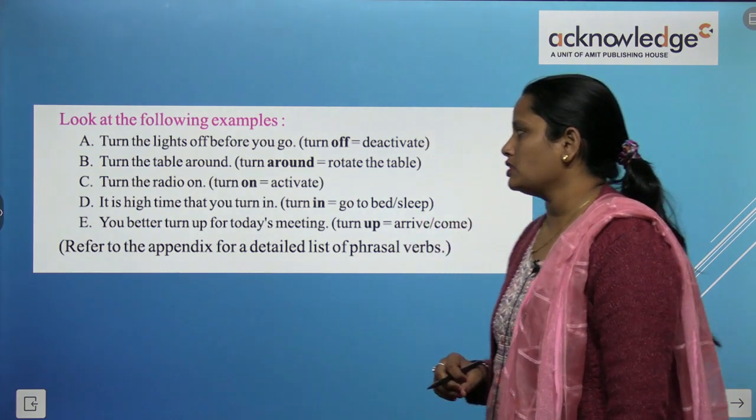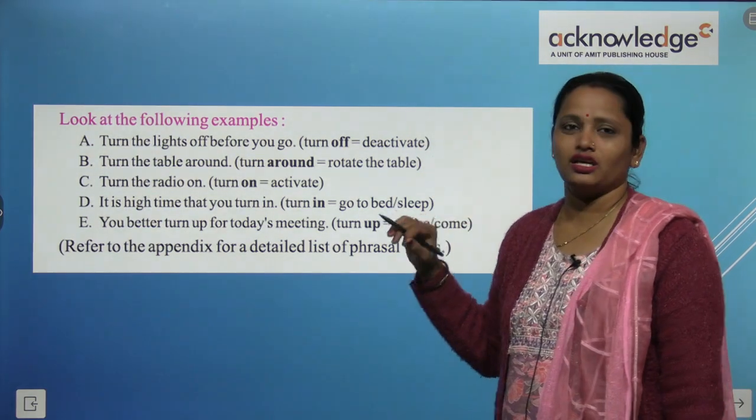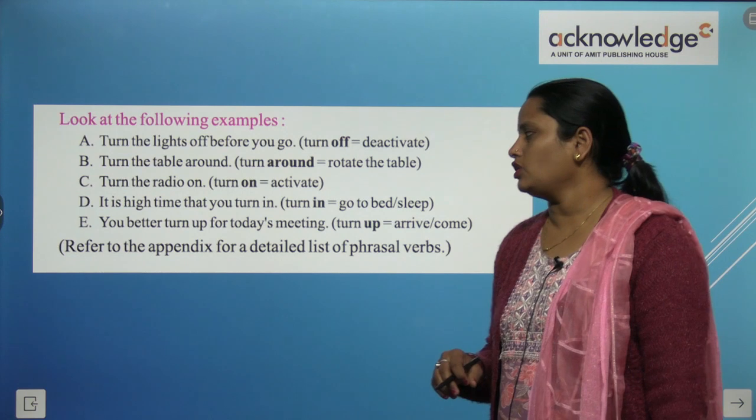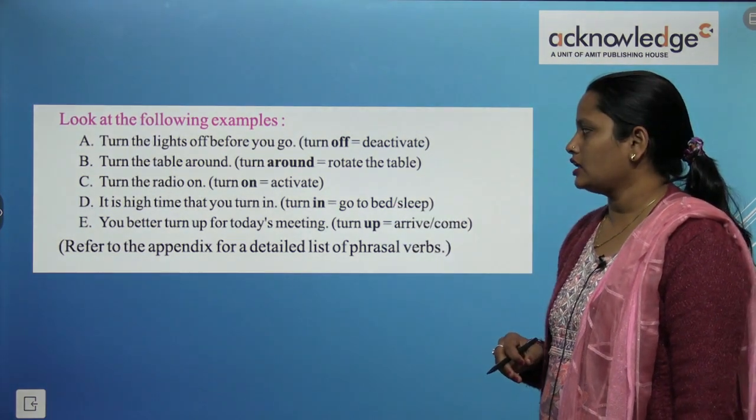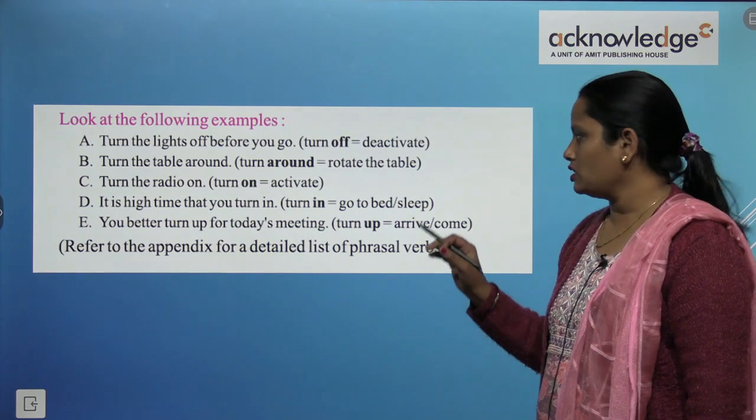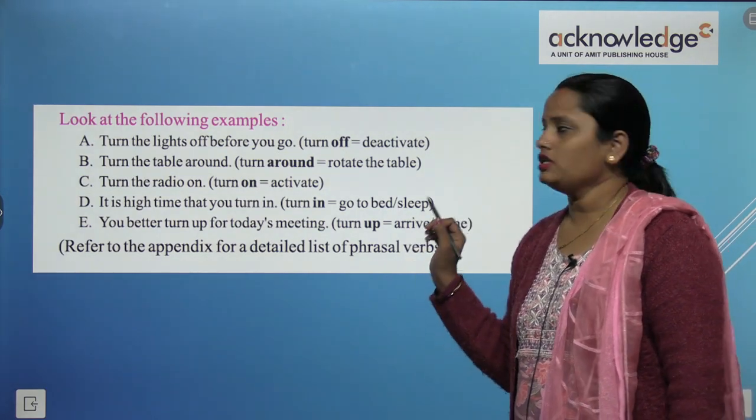Now turn the table around, turn around, rotate the table. Turn the radio on, अब यहाँ पे turn on का मतलब है activate. It's time that you turn in. Turn in means go to bed या फिर sleep.